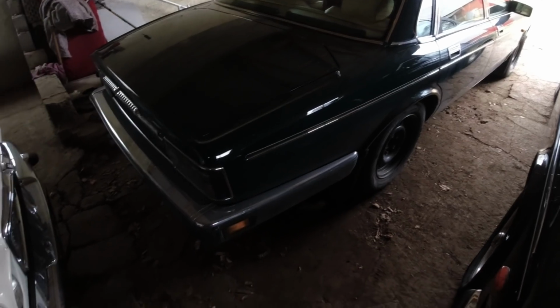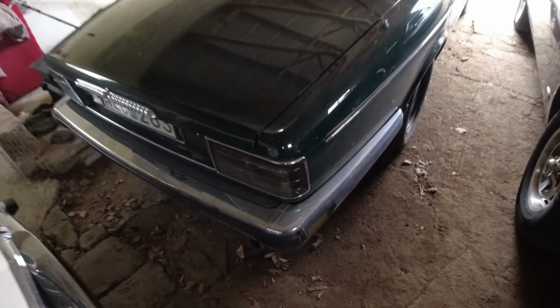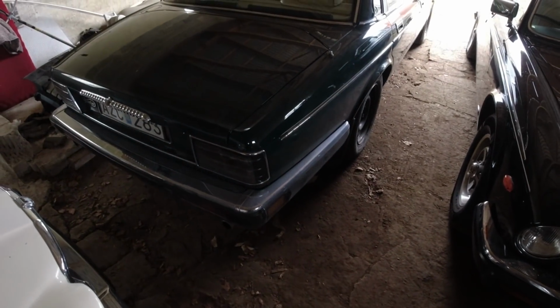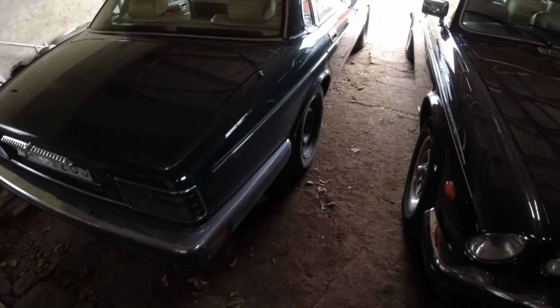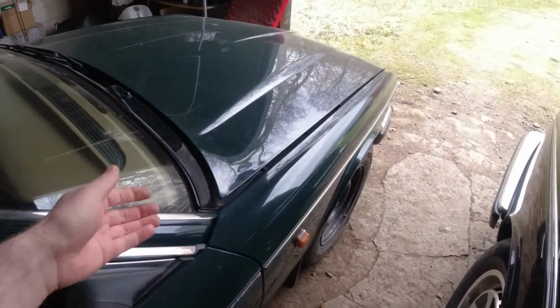Then I want to fix a few small cosmetic things, like I do have a new set of taillights and a few other things. So there will be a video fixing all those little issues. I've also ordered something for the engine as well.